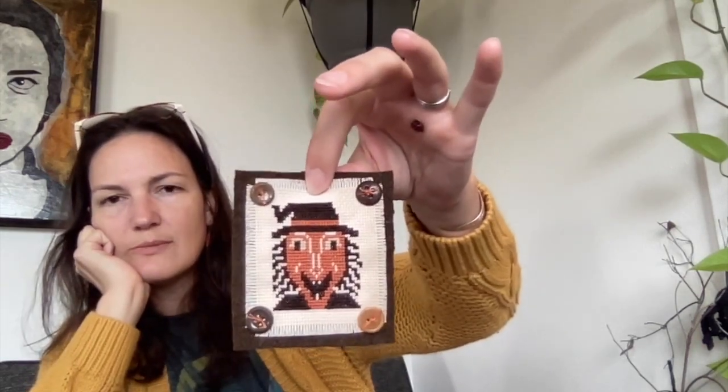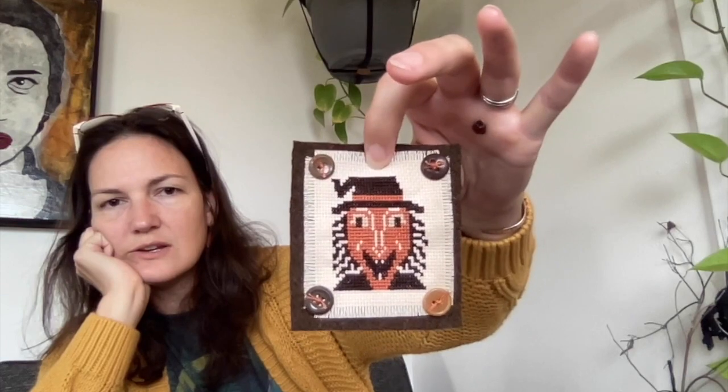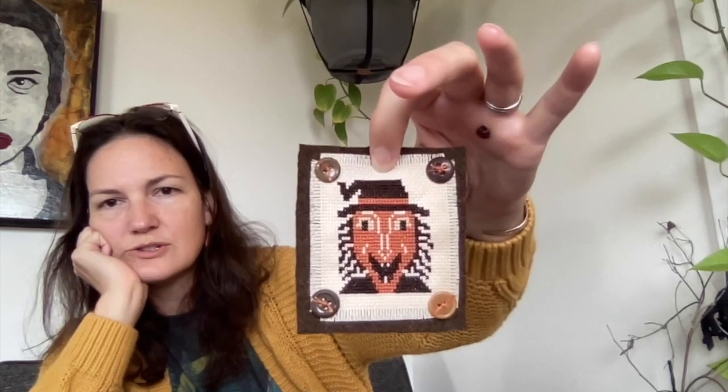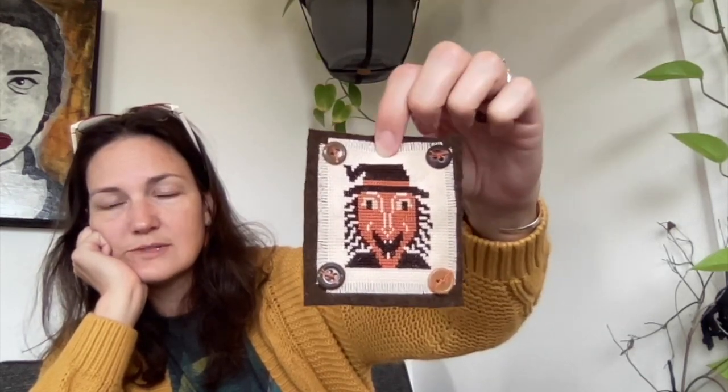And next, this was a previous finish. I did this little witch from the Prairie Schooler Heads Up book. I did the witch last year, but it was just kind of sitting in the package. Oh, and sorry, I have a really gross blood blister on my hand, so sorry about that.